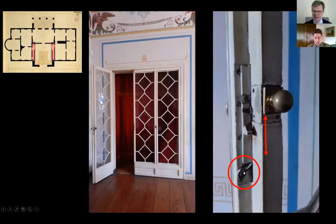That's just a metal. Sorry, not a feather. It's a spring, a little metal spring with a screw. And when you press that down, this metal plug here, which holds the door, is pressing to the spring. And then when you leave it, it comes up again. So a very, very simple mechanism, but it's grand. And these are all these lovely details in these palaces.